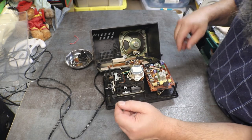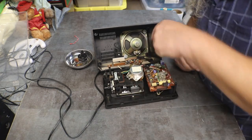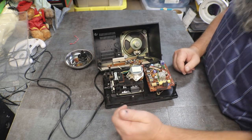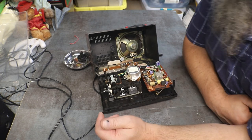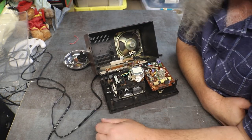Okay, let's see. Here's our power cord. Comes in and goes down below to the... Oh, no wonder. Don't mind me. First day. First time I've ever looked at anything.